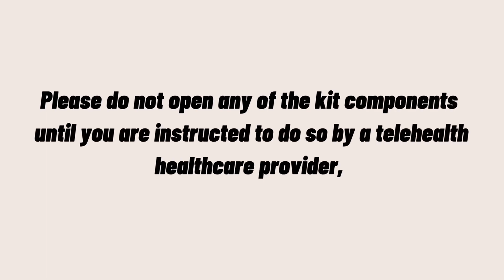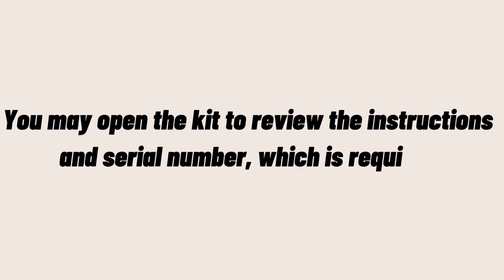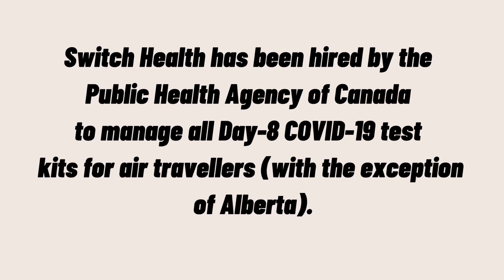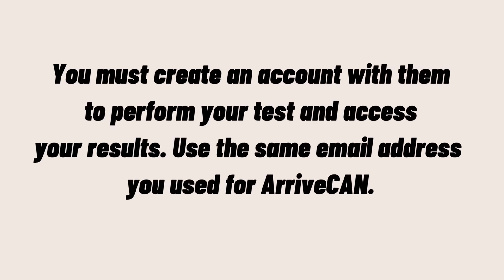Please do not open any of the kit components until you are instructed to do so by a telehealth healthcare provider. You may open the kit to review the instructions and serial number, which is required for registration. Switch Health has been hired by the Public Health Agency of Canada to manage all day 8 COVID-19 test kits for air travelers with the exception of Alberta. You must create an account with them to perform your test and access your results.